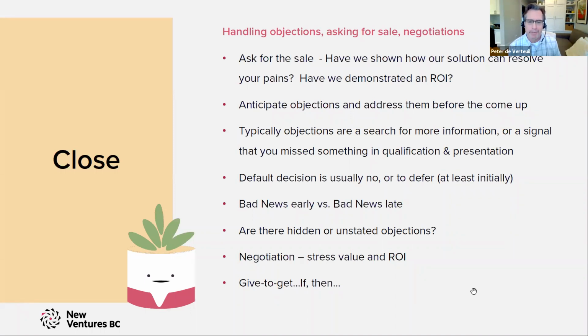So again, if their pain was around days of inventory on hand, have we shown you how our solution can help you reduce your days of inventory on hand? And if yes, then can we move forward? Or the other way is to ask, have we demonstrated return on investment, how our solution can actually create a return on investment for you? So those are the questions that you want to ask, and it's very important.